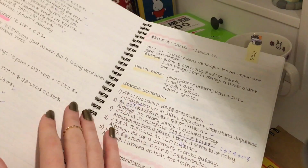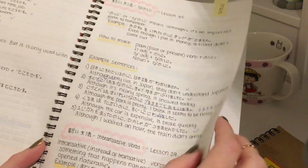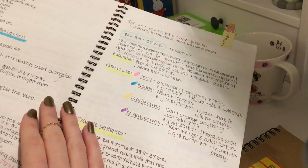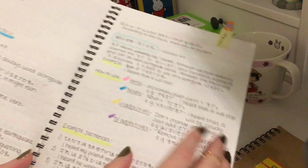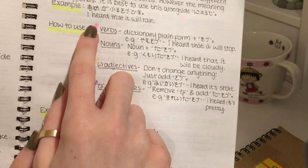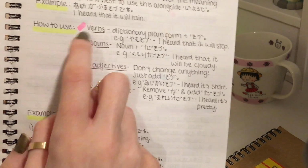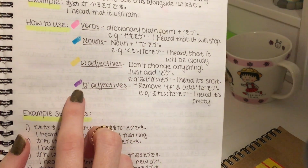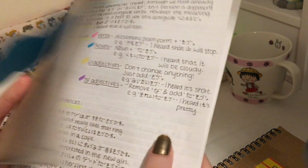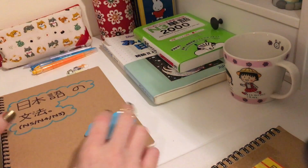So there's lots of different stuff here, loads of grammar, loads of homework, and as you can see there are little marks from where my teacher marks it because I go to a Japanese class, so my homework is marked. And here I'll show you, when I write the stuff down, I use various colours for various sections like verbs, nouns, adjectives, just so when I need to revise it easily I can go back to those specific parts. So that's my Japanese notebook.